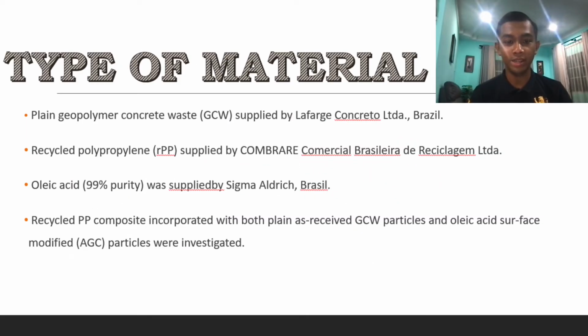For the type of material, for the first, plain geopolymer concrete waste GCW supplied by Lafarge Concreto LTDA from Brazil. For the second, recycled polypropylene RPP supplied by Commercial Brasilia de Reciclagem LTDA. For the third, oleic acid of 99% purity was supplied by Sigma Aldrich Brazil. For the last, recycled PP composites incorporated with both plain as received GCW particles and oleic acid surface modified AGC particles were evaluated.